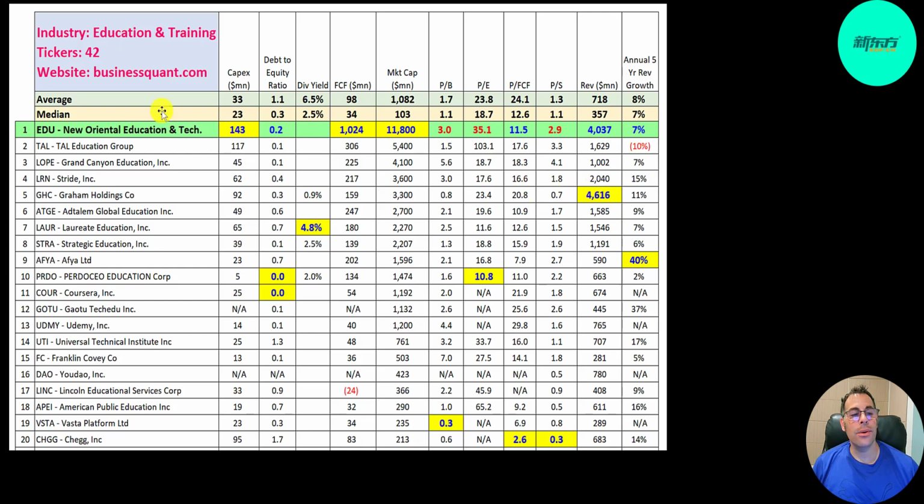And EDU, that's a great ticker, right? They do have a good 5-year annual revenue growth rate, 7%. It's equal to the median. TAL is negative, so that's probably why TAL stock has been going down a lot lately.